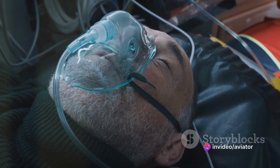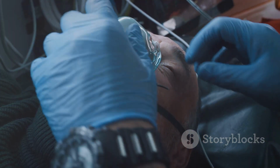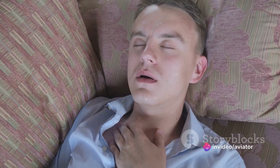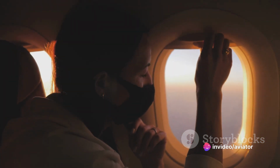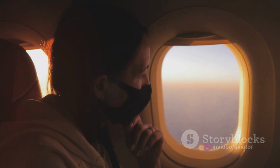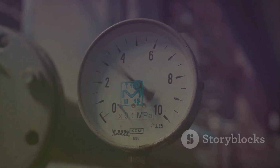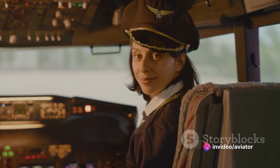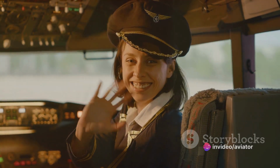Let's take a moment to recap. Hypoxia, the result of insufficient oxygen supply at high altitudes, can cause dizziness, confusion, and impaired judgment. Recognizing and addressing this promptly is key. Next, hyperventilation, which leads to reduced carbon dioxide levels, can cause tingling, lightheadedness, and muscle spasms. Controlled breathing techniques are a pilot's best defense. Also, changes in pressure can affect the middle ear and sinuses, hence the importance of proper equalization techniques.